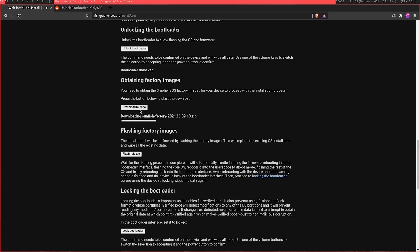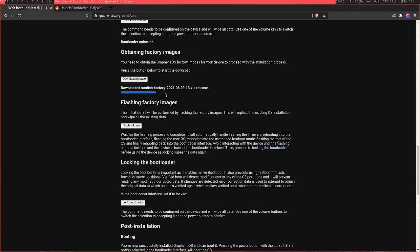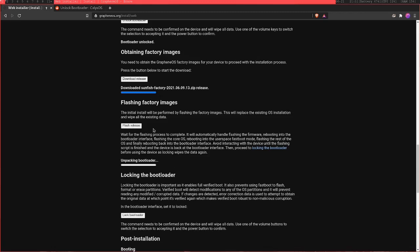So if you click download release, it's going to detect which release is the best for your phone. And once you've got the factory image, it's going to flash this onto the device itself. So once that's completely downloaded, you can just click flash release and this will wipe your complete OS. So if you haven't backed up your data, then you're going to screw yourself over. It might actually already be too late, I'm not too sure. But anyway, flash. And then your phone will start restarting and booting up into this new operating system.